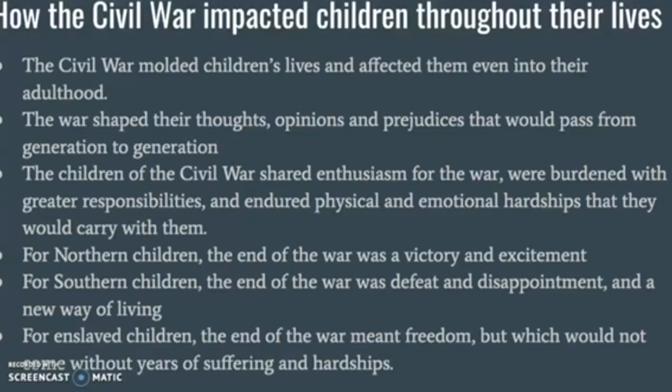And how the Civil War impacted children throughout their lives. The Civil War molded children's lives and affected them even into their adulthood. The war shaped their thoughts, opinions, and prejudices that would pass from generation to generation and would influence the way that things would develop. And like I said, into the 1960s, into the Civil Rights Movement, a lot of that thinking stemmed from what they had heard from family members, what had been passed down, and originating with these children from the Civil War time.